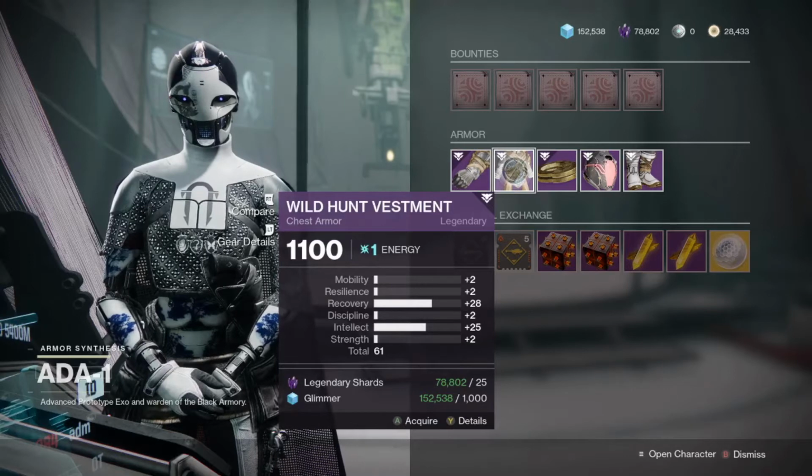Starting off super strong with almost certainly the best roll I've seen in the few weeks since I've started this, Ada is selling a Warlock chest piece with a 28 recovery and 25 intellect stat distribution. As I've said in the past, an armor piece with 25 in one stat is really good, but to get 25 in two stats, both of which are the highest priority stats in most Warlock builds, is just an absolutely must-buy roll. Seriously, buy this roll no matter what.